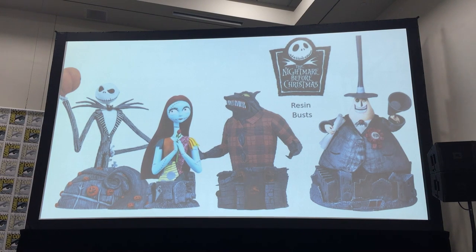But we're trying to make the diorama pieces that come with our sets cooler, and we're looking into other buildable dioramas, or if not buildable dioramas, then buildable figures that we can do in everything that we do, just to get that appeal, because we see that this is a successful model. Any other questions? Yes.